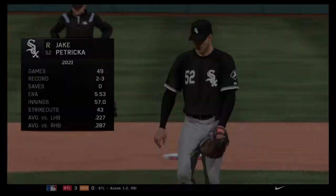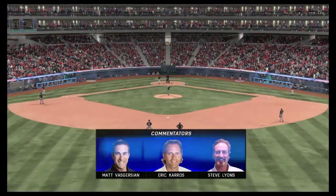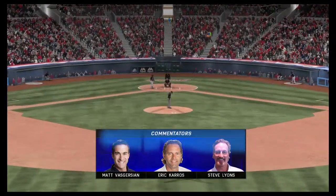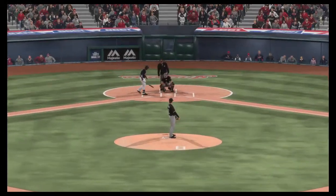Jake Petricka is on his way into the ballgame now as he'll be making his 50th appearance of the year. Back alongside Eric Karros and Steve Lyons, Matt Vasgersian, as Carlos Santana will settle in to lead things off here for Cleveland.